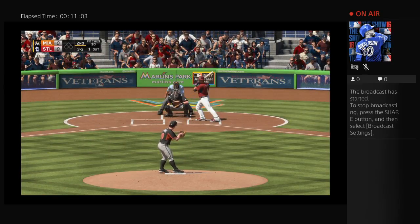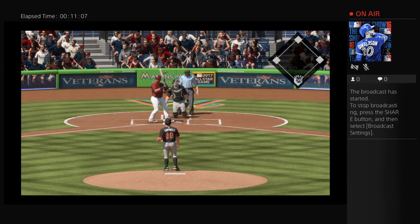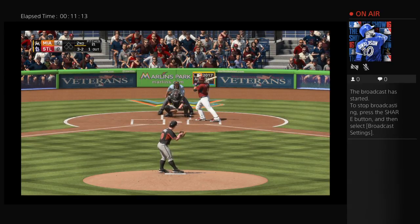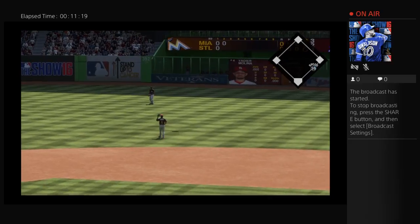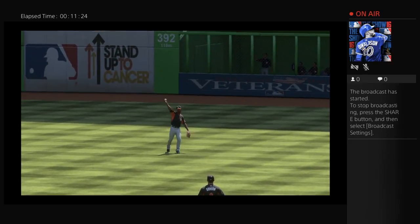Into the box now, Yadier Molina. Good battle. Count remains full. Lofted in the air out toward right center. Calling for it, Mesa. 2 gone.